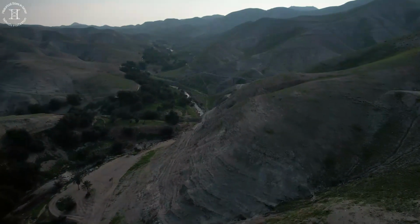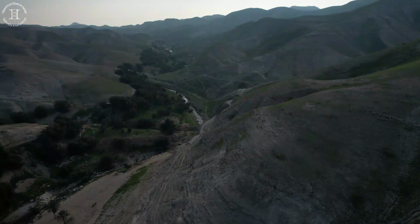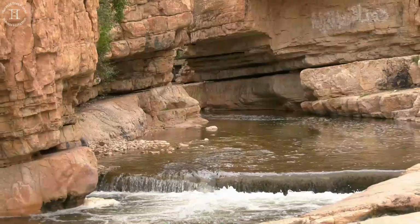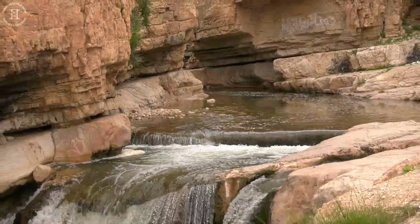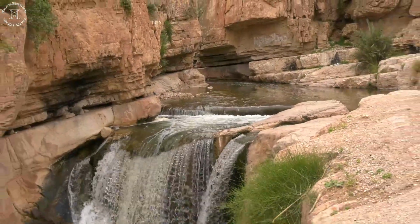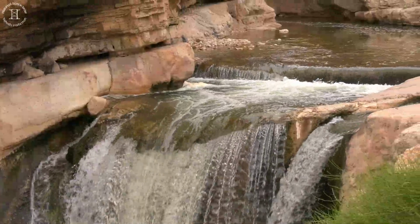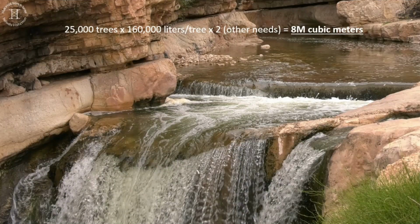So we listed the main water consumers, which are palm trees, mikvehs, pools, and then apharsimon shrubs, farming for other crops and other needs. If we are interested in getting an estimate of the amount of water consumed here at the end of the Second Temple period, I simply calculated the water consumption of palm trees and multiplied by 2 to satisfy the rest of the water consumers. Now, the water consumption of palm trees is 25,000 trees times 160,000 liters, doubled for other needs, a total of 8 million cubic meters of water per year.